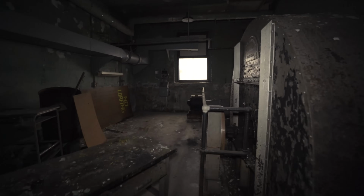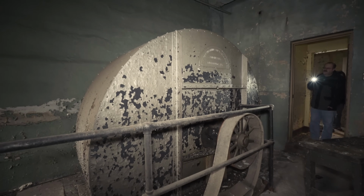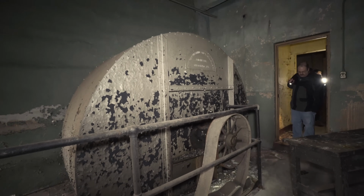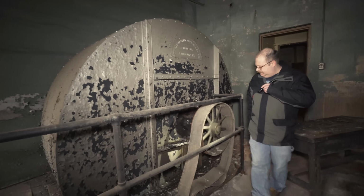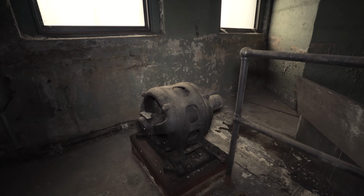This is like more maintenance stuff back here. Some sort of something to do with the heater in here. Oh, American Warming and Ventilation Co. That's a huge blower, just basically to circulate it around. And it would have connected to this thing. That's the motor, right? It's a massive motor.